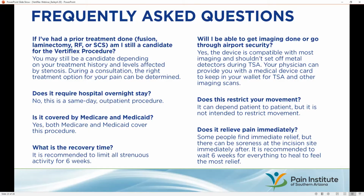Does it restrict my movements? In most patients, it does not restrict movement. It restricts some of the extension of that one area, but it shouldn't restrict you from twisting, turning, bending, lifting, doing things like that after the 6-week period. Does it relieve pain immediately? Again, it depends on each patient. In most cases, patients have some soreness at the incision site, but some patients do have immediate relief. And over the course of the first 6 weeks, that's where we figure out the degree of relief that you get.